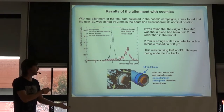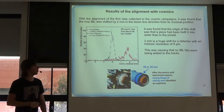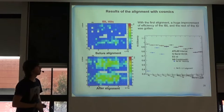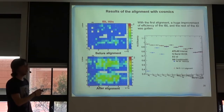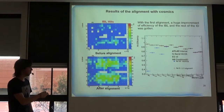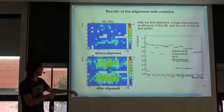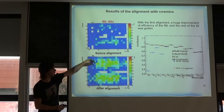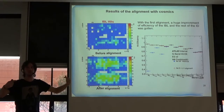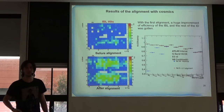This means that the IBL is really displaced, and after a first, very simple alignment, we recover a mean of zero for the IBL, so we know where it is, and we also recover a lot of efficiency for the IBL. Before the alignment, we were seeing mostly no hits on the IBL because of this huge shift, and after this first alignment, we started to see the typical shape for cosmic rays. This gives you more or less the position in the cylinder, so you expect hits from above but not from the sides, and this is what we see here: hits in the upper and lower parts but not in the middle region.